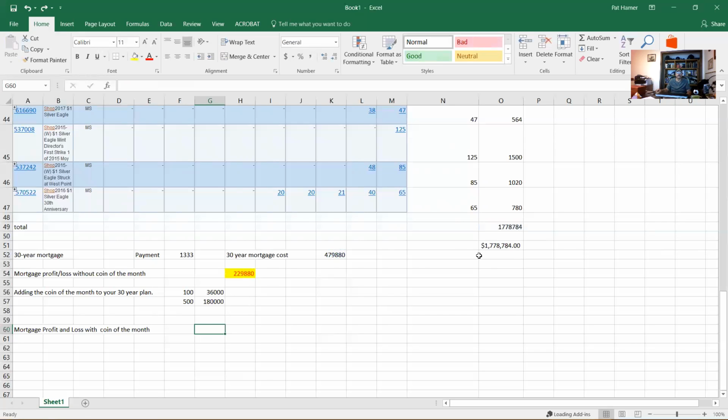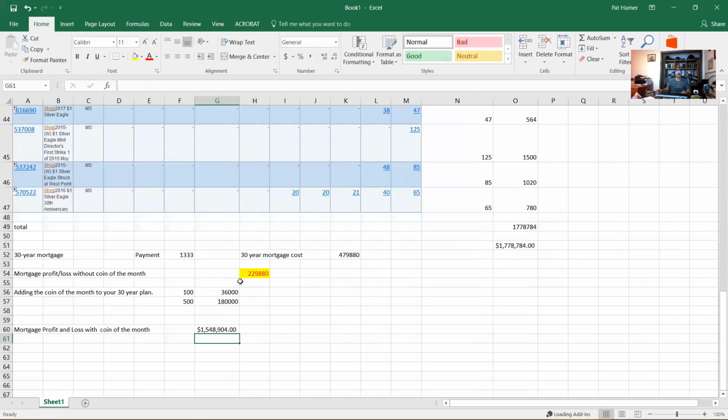So we want to take equal sum. I messed it up. Okay. We want to take that, and then we want to minus that from that, and then put it in there, and so there you go.